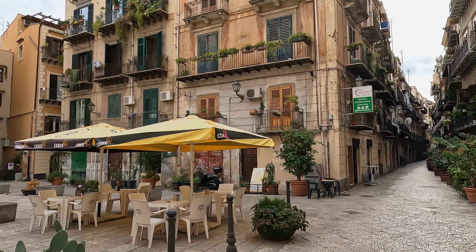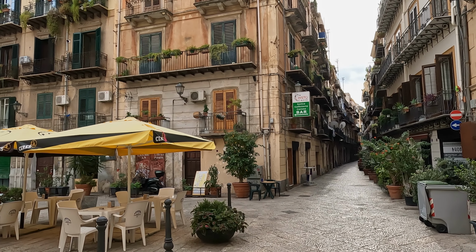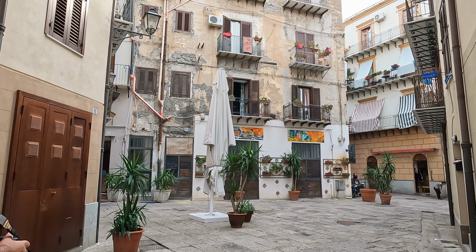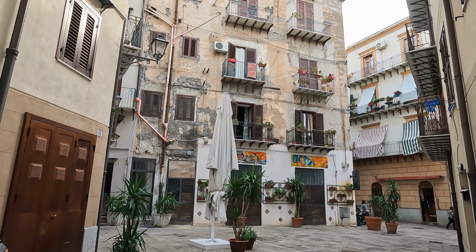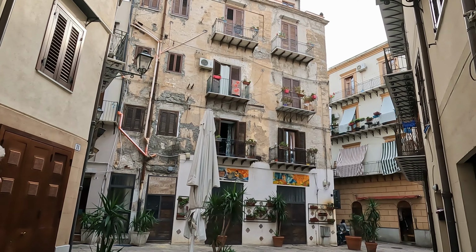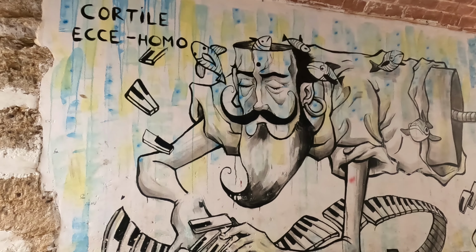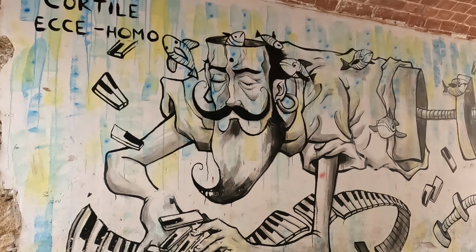And there's the alleyways. It's hard to believe how close they were able to build. Your typical back street apartments. They have a lot of graffiti, but this is definitely some kind of a street art. Interesting.